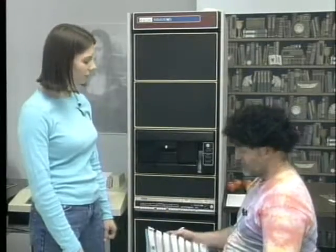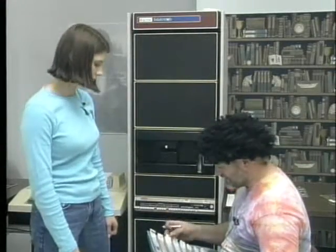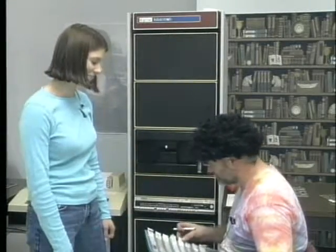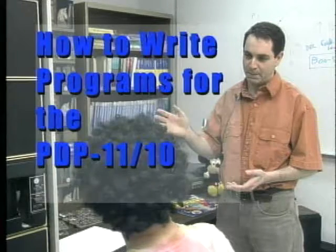So now that we have that done, what kind of programs do we have on paper tape? Let's see, I have 3D tic-tac-toe, we have a Star Trek game. Look, these programs and games and stuff sound interesting and all, but we really don't have time for that right now. Could you just show us how you write programs on this computer?